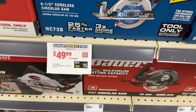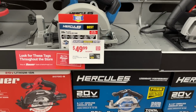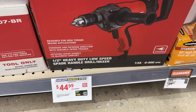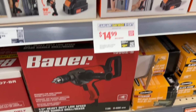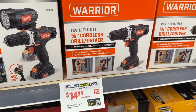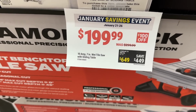49 bucks here for the Hercules circular saw. So if you need one of those, definitely grab it. Hercules is a great brand for that. Then Bauer, the drill mixer here, 45 bucks. And then Warrior, $15 drill. I mean, it's hard to beat that. Can't get a drill for cheaper than that, really.